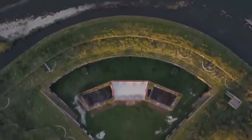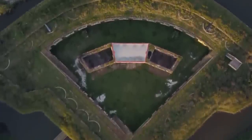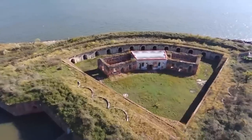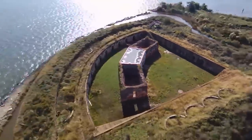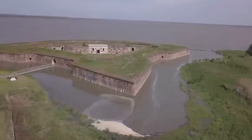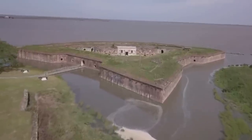For many years after that, it was a state historic site in New Orleans, but was badly damaged by Hurricane Katrina and then damaged again by Tropical Storm Isaac in 2012. It now faces an uncertain future and may one day have to be torn down.